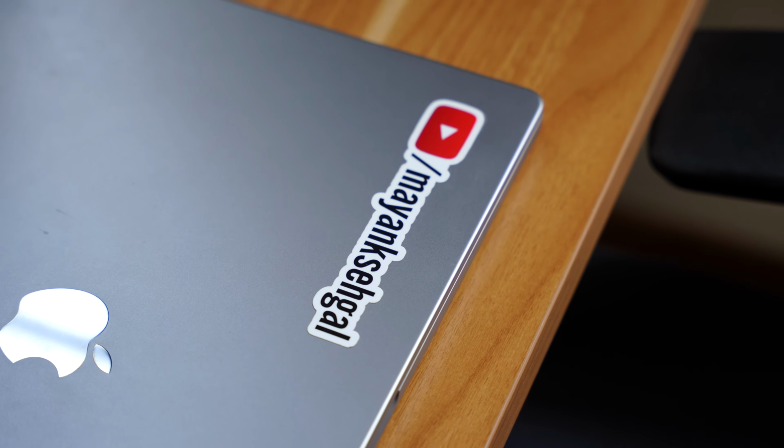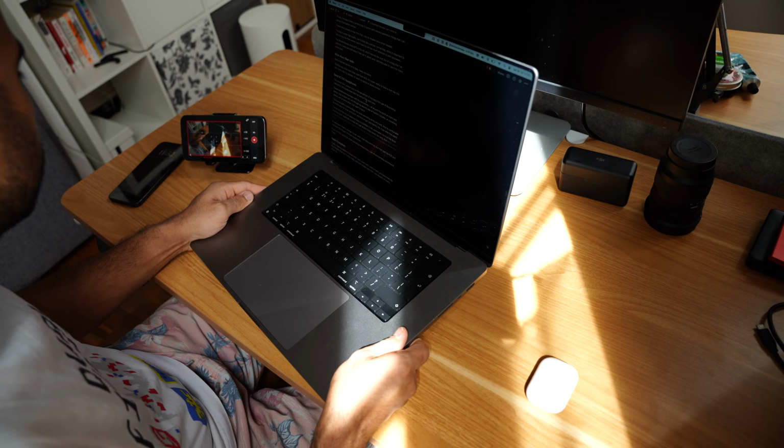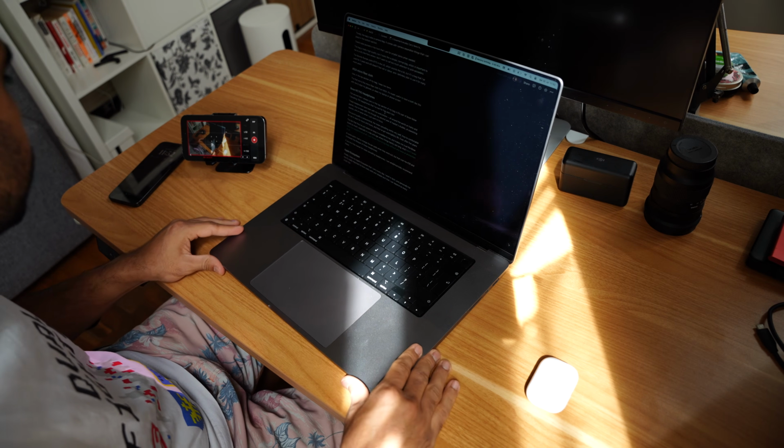It takes all the 4K clips from my iPhone, from my Sony camera, and it doesn't stutter even once. I've literally never had this laptop slow down on me ever. And even the fans almost never turn on. Even when I'm rendering long videos in 4K from Premiere Pro, the fans just don't turn on, and that's insane. It's fast, it's silent, it's smooth, and it's really expensive, but it's totally worth it.